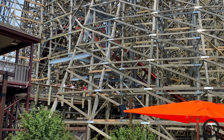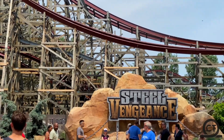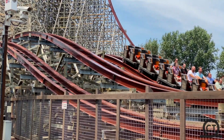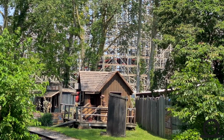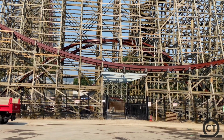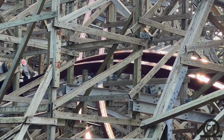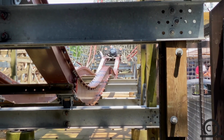The third category will be operations, starting again with Steel Vengeance, which overall has some pretty good operations. It almost always runs 2 or 3 trains, and the ride operators checked restraints fast. The only bad part I can think of is that it has lines that are very long almost every day.